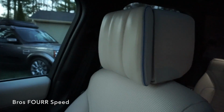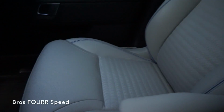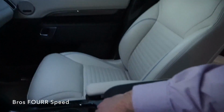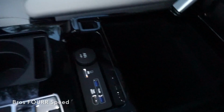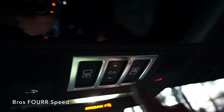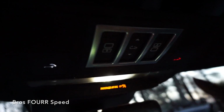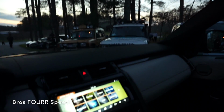Let's look at these seats real quick. They have good bolstering to them. You have a lot of room on the inside. Here's more of your USB and 12 volt. You also have two sunroofs. You have one in the front and then one for the third row passengers. And up above we have your sunroof and sunshade controls. Not too much else up there. Looks like an emergency call button and some other call buttons up front.